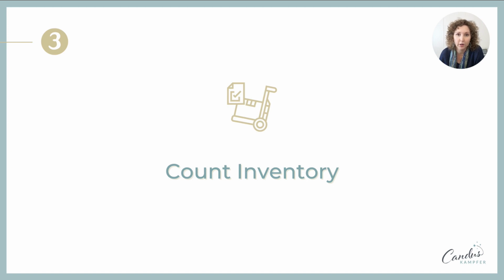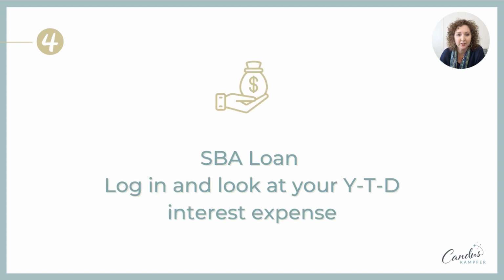Number 3, if you do inventory, in QuickBooks, you can print your little sheet and you can go through and compare what QuickBooks says your count is versus your physical count. You'll want to make sure you do that for year end. If you have inventory, you probably already know that, but I just want to make sure.